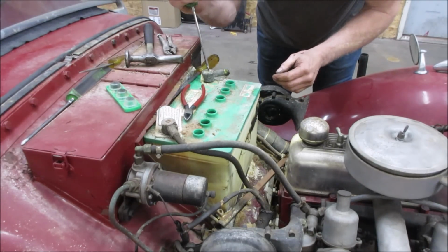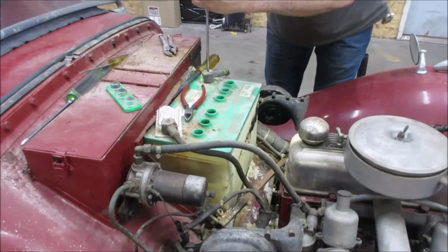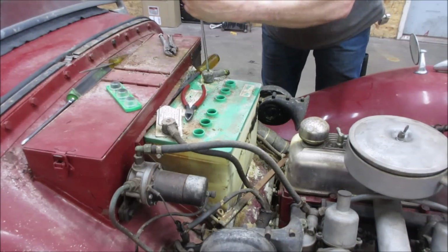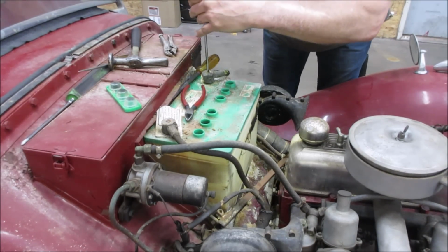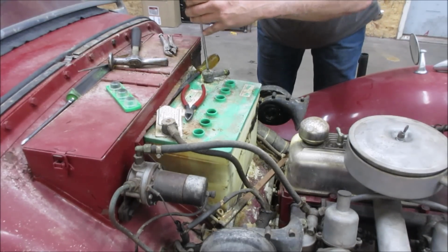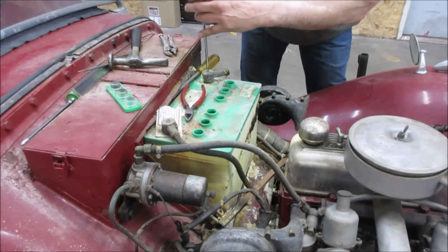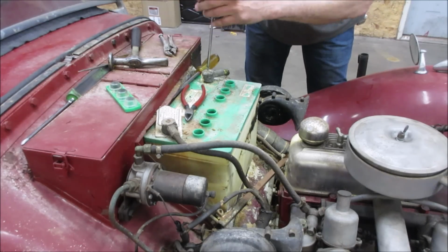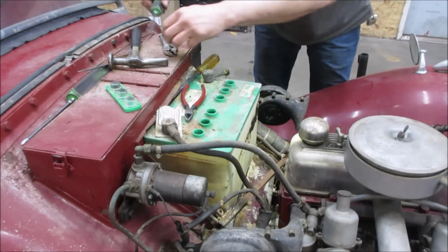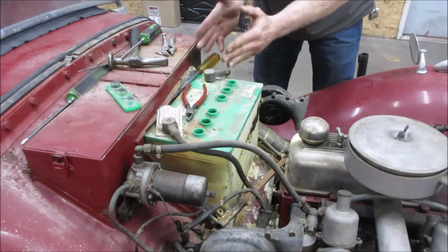Try the other one. That one turns. Hopefully we can kind of see how it's made, you know. Probably just cut the head of that one off if it's just going right into the battery. Let's go get some big ass pliers.